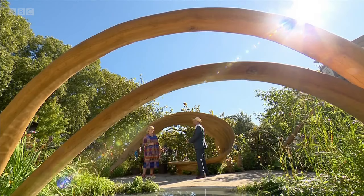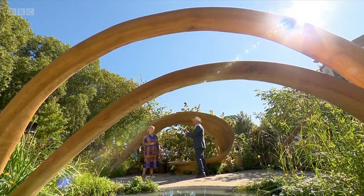The science of autumn, fascinating stuff there, Nick, thanks. Now, it's been a fabulous week here at Chelsea, and it's the RHS we have to thank for it. And I'm joined by RHS Director General Sue Biggs. Sue, we've had a great time. How's it been for the RHS?